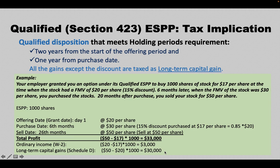You can see the benefit: long-term capital gain is much more beneficial because it has a lower tax rate, and you are also not subject to FICA tax on this. So that's how the tax treatment works if you meet the holding period requirement.